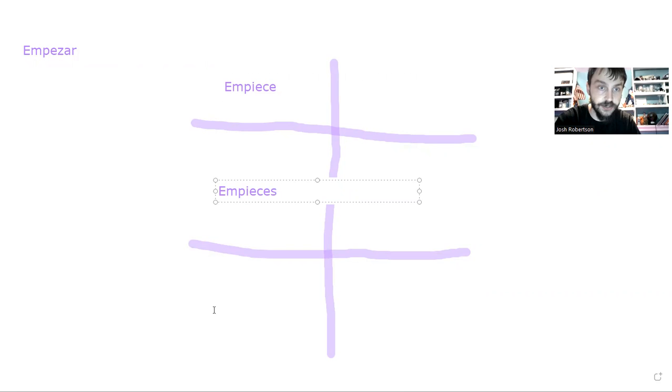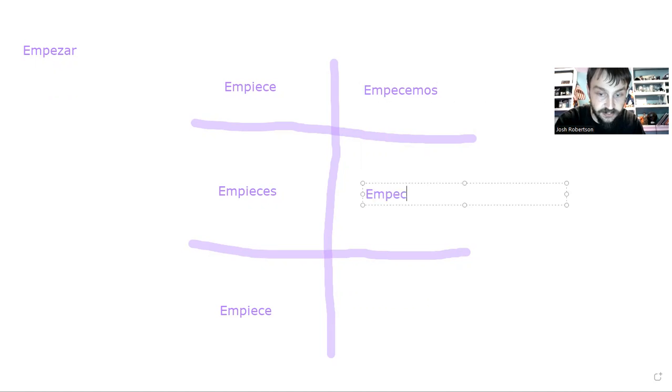Él, ella y usted empiece. Nosotros y nosotras empecemos. Vosotros y vosotras empecéis. Ellos, ellas y ustedes empiecen.